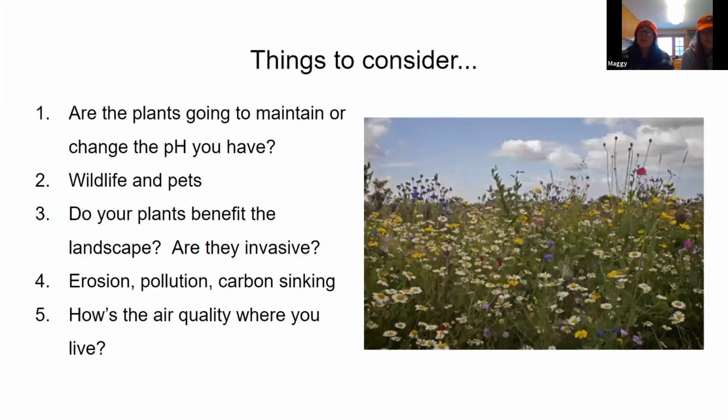Do your plants benefit the landscape? Like we said again, and we will keep saying this until the last slide. Are you planting anything invasive? Nurseries sell so many invasive plants because they look really pretty. So you really have to be careful about that.